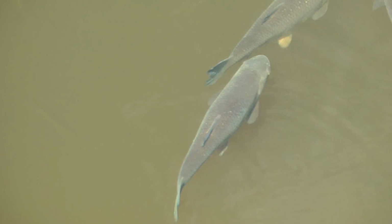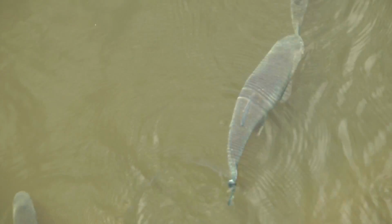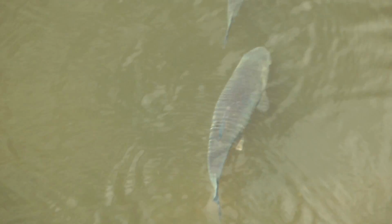Well, that's the biggest chub in this shoal here. It's a big fish as well.